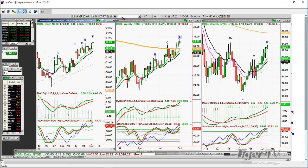So that's MOS. But if it breaks at any point, it's a 33.53 high today. If it takes out 33.92 to 34.07, somewhere like that, if it goes above that area, that's going to raise the stop. In the meantime, it's in a sector that seems to be working.